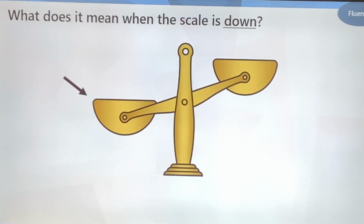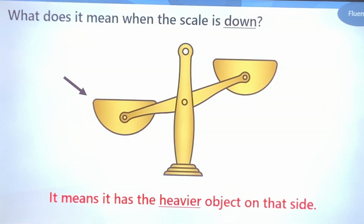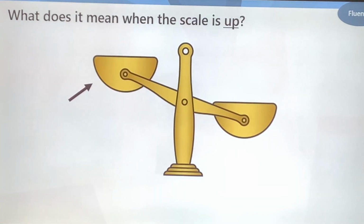Okay, boys and girls, if you feel like that explanation has helped you and you understand, we're going to continue with our lesson. If not, rewind it and have another go. So we have a scale on the board here, and the question is, what does it mean when this side of the scale is down? Pause the video and tell your adult, what does it mean? Okay, it means it has the heavier object on that side. So there must be something heavier on this side to make it go down and the other one go up. Well done. Let's have a look at the next one.